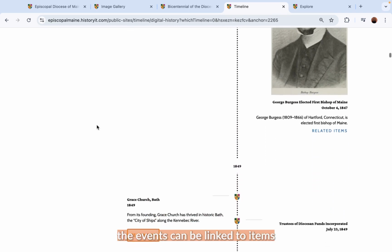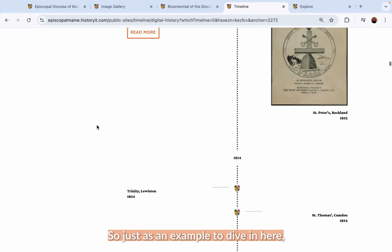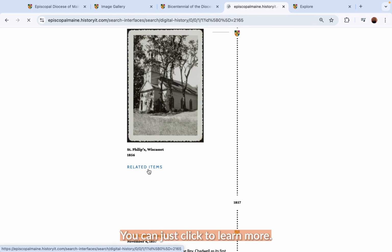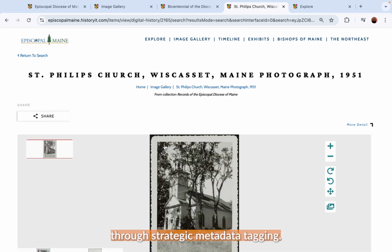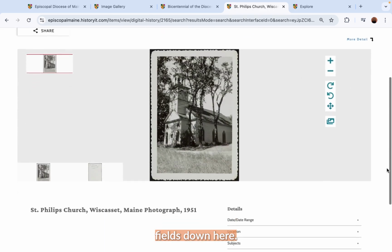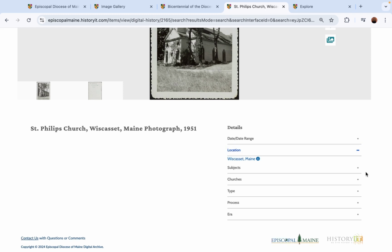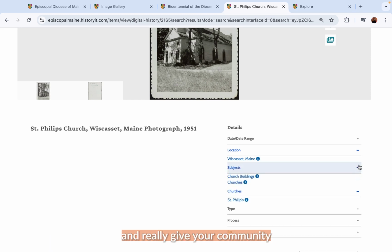Within the timeline, the events can be linked to items from various collections. So just as an example to dive in here, you can see that this moment on the timeline has related materials. You can just click to learn more, and then you're able to dive deeper through strategic metadata tagging. You can see those metadata fields down here. You can tag things like people, events, themes, dates, locations, and really create connections between items in the archive and really give your community an immersive way to explore your history.